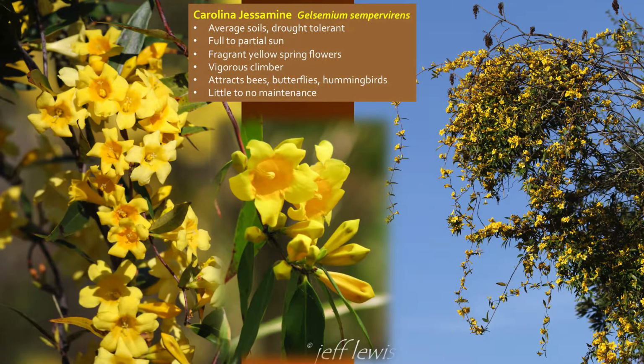Okay, Carolina jessamine, which is not a jasmine at all. It's a gelsemium. That's why it's jessamine. This is another nice native vine that blooms like crazy here in the spring. I've had people ask me before, what are these yellow bushes blooming everywhere? And it's not yellow bushes. It's this Carolina jessamine that's climbed all up and is kind of smothering the bushes. But they're really pretty and they have a really nice fragrance.